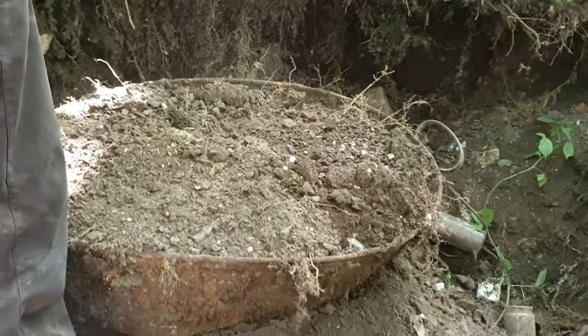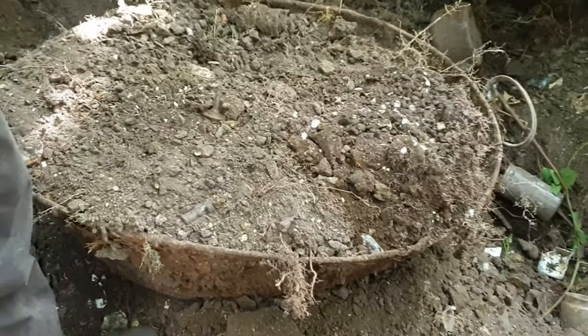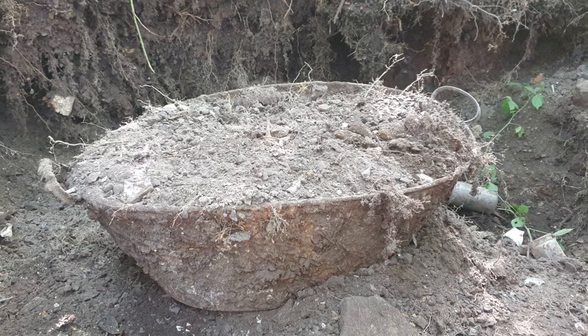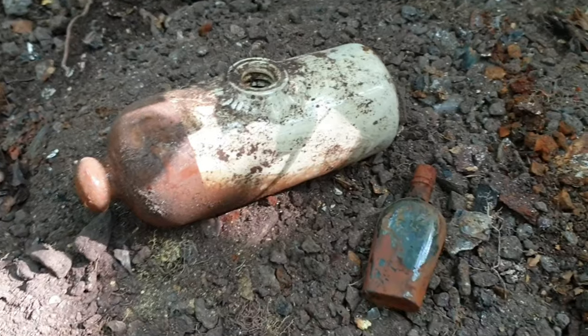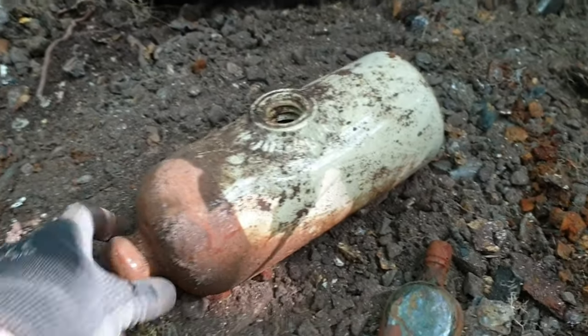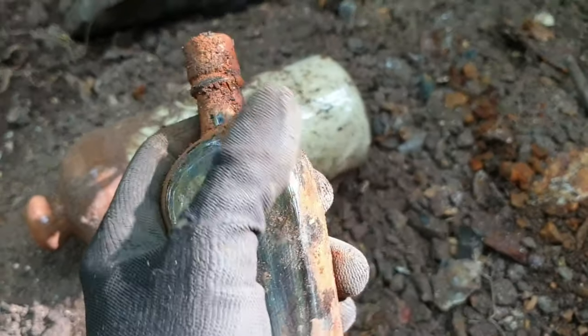Right, we've just dragged this big bath out. You can see it, huge bath. We're going to see what's inside it. We're going to tip it all out and I'll bring you back. Right, the two items that have come out of that bath were this old water bottle and this little flask, little whiskey flask, which is a little cool find.